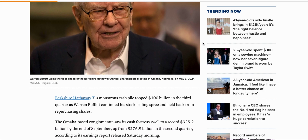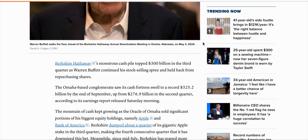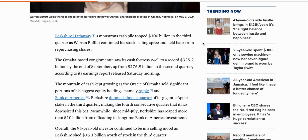So CNBC is reporting that Berkshire Hathaway's monstrous cash pile topped $300 billion in the third quarter as Buffett continued his stock selling spree and held back from repurchasing shares. So he has also been selling his Apple stake. He has been doing that for quite some time.